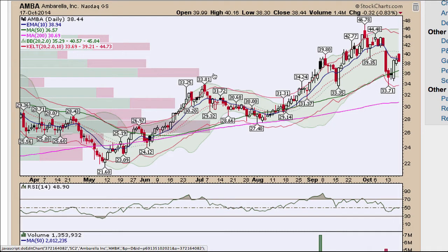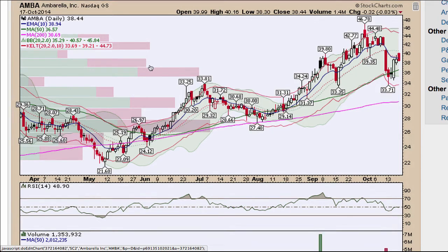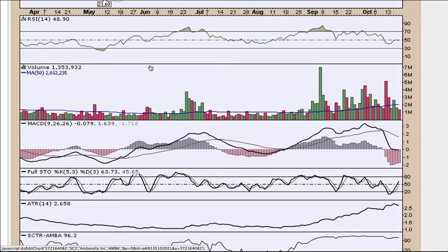Ambarella, AMBA, another chip stock that firmed during the middle of the week, right at the 50 period moving average and the lower Bollinger Band. We have a little bit of selling on Friday. We're right below the 10 period moving average. We're looking for a follow through to the upside. Note the Kirby held prices, this volume by price bars, and we have stochastics turning up, and MACD should follow to the upside. Note where RSI is.